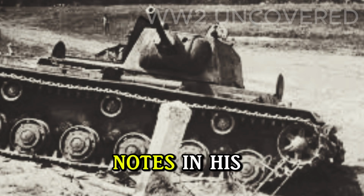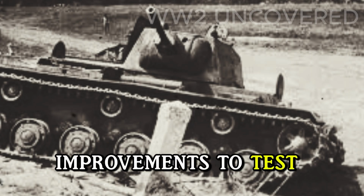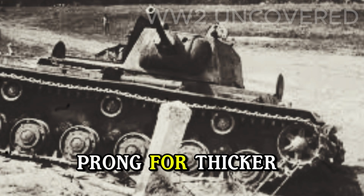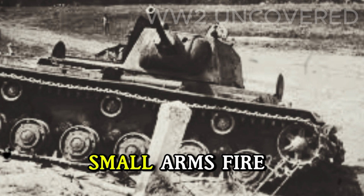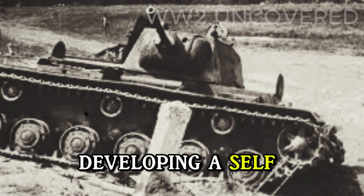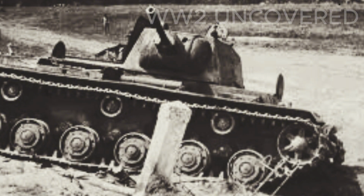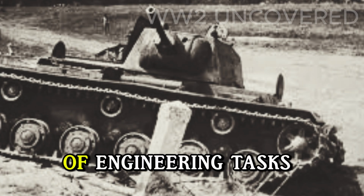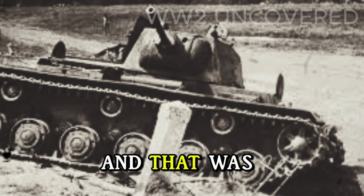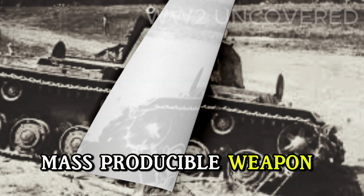He scribbled quick notes in his small notebook, marking the next improvements to test. Adding a central prong for thicker hedgerows, installing shields to protect welds from small arms fire, developing a self-cleaning mechanism for when straw or debris clung to the blades. In his mind, the tactical problem became a to-do list of engineering tasks, and that was the path from a crazy idea to a mass-producible weapon.